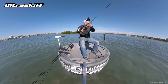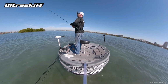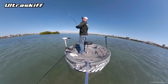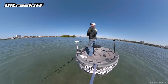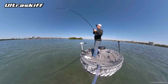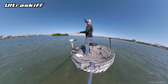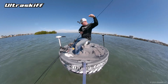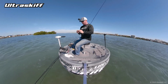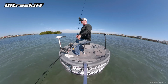Still on our first spot, only been here about 10 minutes. Something hit it on the fall. There he is. Another one. Well, this is following the same script as Tuesday. Countless small trout between 14 and 15 inches here, and then if I work my way up into the shallows closer to the mangroves, I'll start finding the bigger fish. So I think that's going to be the next plan. We're going to move out of here. I'm going to take one more cast, and we're going to move.